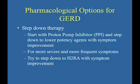So you maybe heard the term step-down therapy or step-up therapy. We're going to talk about step-down therapy first. So remember I said a lot of times people would maybe just start with a PPI like omeprazole, Prilosec, Nexium, esomeprazole, because it's most effective. And some people still do that. I'll talk in a minute again why we don't necessarily always do that now.